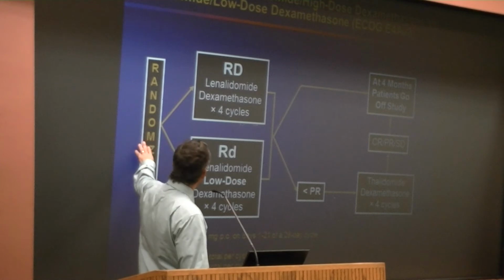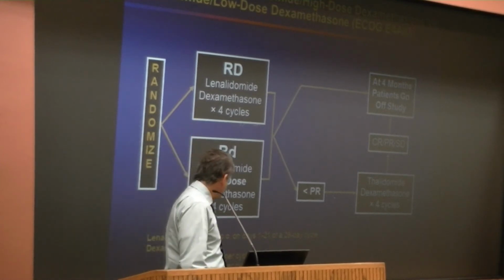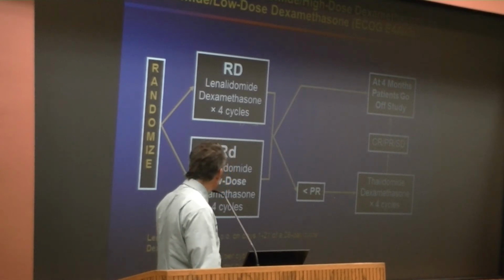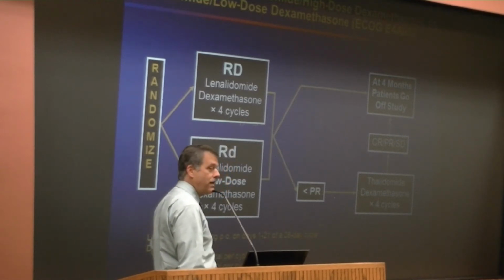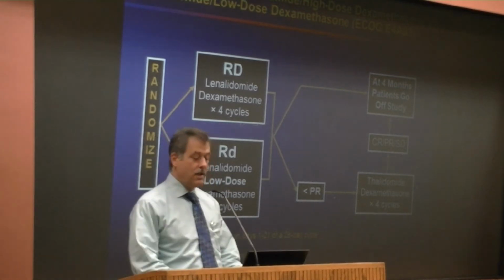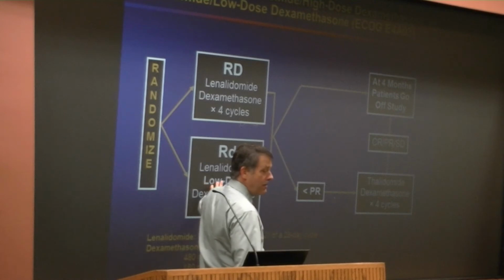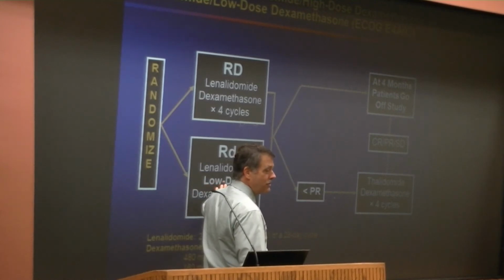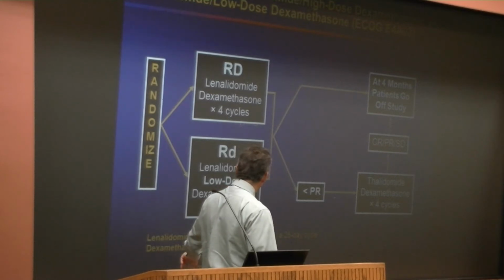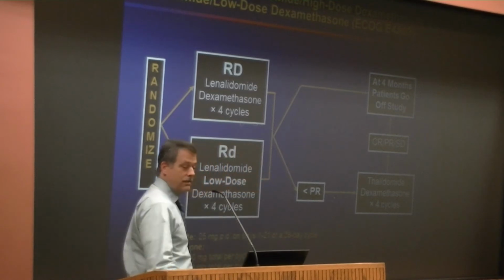So when they first did Revlimid, that's how they gave it: Revlimid with 480 milligrams of dexamethasone in a month. You can figure out the math. That's a lot of steroids. So they compared it to low dose, and actually the myeloma support group is what came up with this low dose regimen. Because people said, well, that's a lot of steroids. I hate those steroids. Why can't we get by with less? So that was the study.